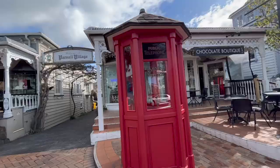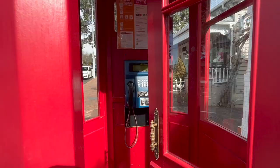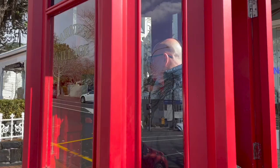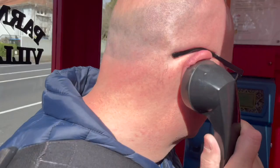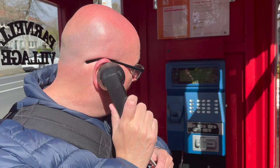Look at this, public telephone, Parnell Village. And it actually has a telephone inside, which probably works. We'll have to have a little look. It says, please wait. And then it says, sorry, I'm broken. See list for nearest phone. Oh, well. And here I thought you might have been working.